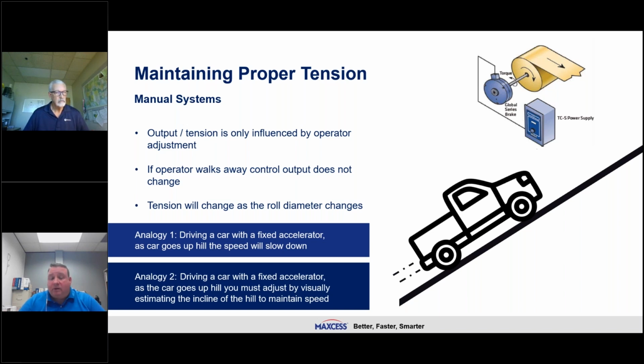So we're just going to talk about tension control in general. On an unwind, let's just start there. The tension in the material is a relationship between the torque that we're applying with the brake on the center shaft divided by the radius of the roll. That is a strictly proportional relationship. So when I have half the diameter, I need half the torque to maintain a constant tension in the web.